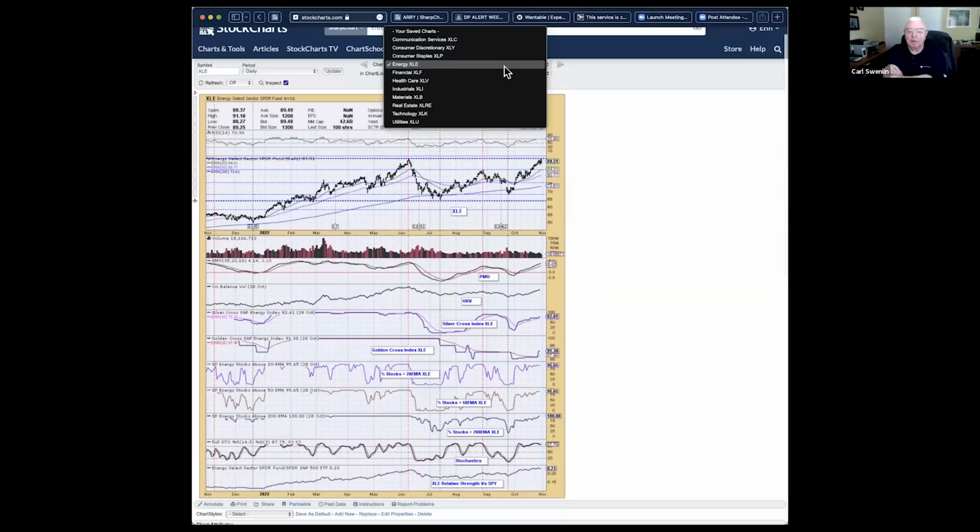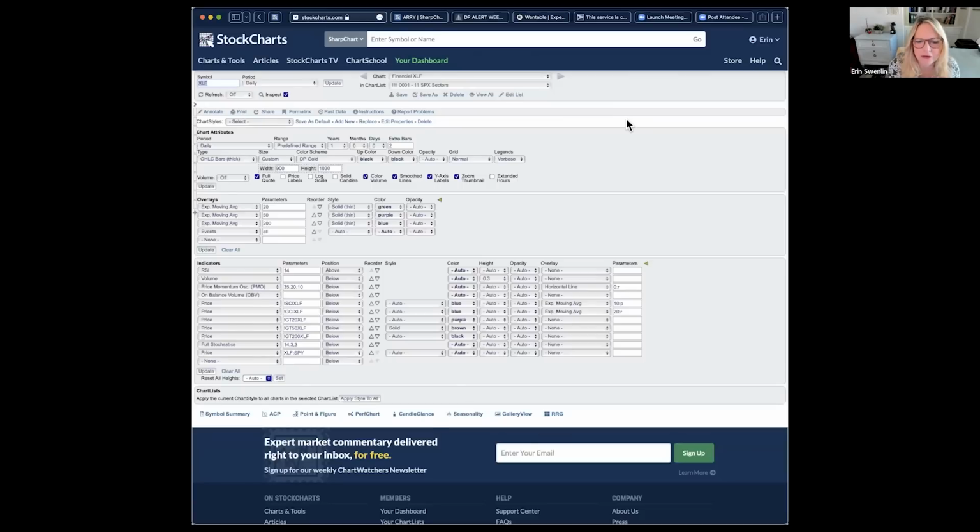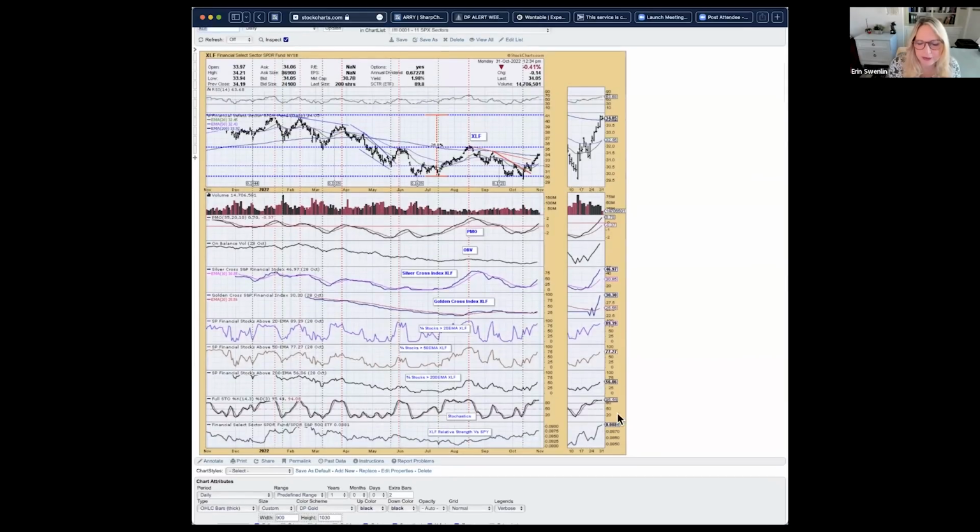Potential double top. Indeed. We have to be careful. I mean, to me, with energy, it does have that sort of toppy look to it. I would really like to see a breakout here. But considering oil has not been doing a whole lot, seeing energy continue to rally has been, I think, really nice. Financials, a little less exciting to me, but we are starting to see some outperformance.